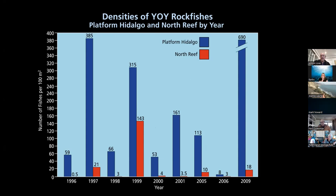The other thing you can see is that the blue bar is always higher than the red bar. In fact, in a lot of cases, it's a lot higher, which says that the densities of young fishes at Hidalgo, every single year we went there, were higher and sometimes much higher than at this nearby natural reef. Well, why is that? So it's probably not because the oil industry sprinkles their platforms with pixie dust and they're magical places.